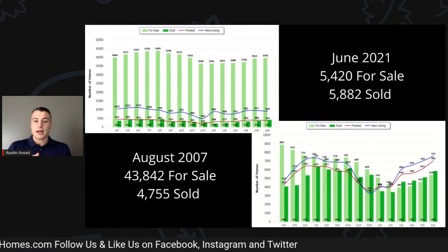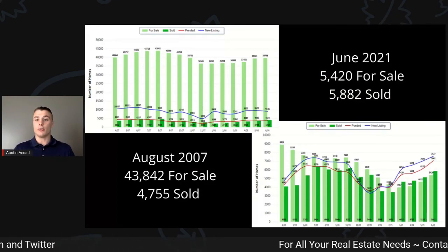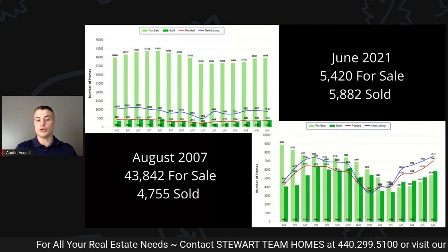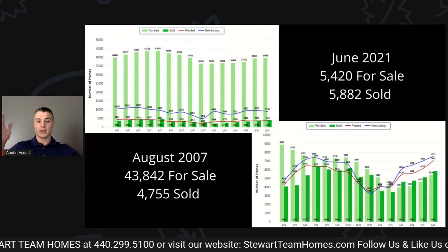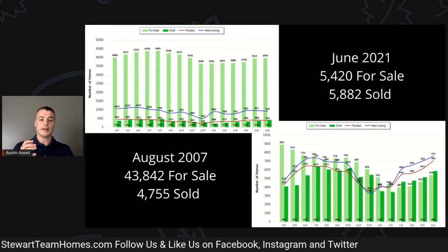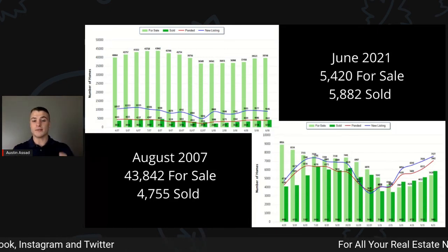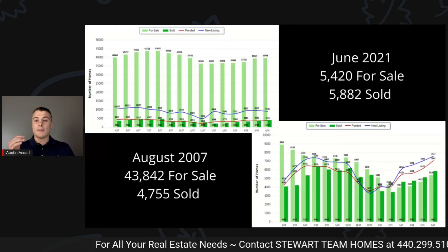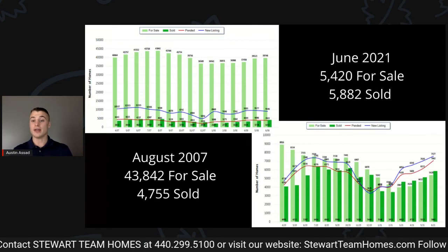So take a look at these two graphs that I pulled up. The bottom right is June of 2021, a year span. And I pulled up a comparison to August of 2007, which spans from about April to June of 2008. I pulled these graphs up side by side so you can get a perspective of where we are in comparison to the two types of markets. The current market we're in is a seller's market. We have about 5,420 homes up for sale and 5,882 that sold.